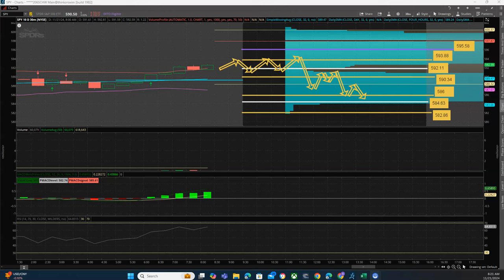And as the day goes on, we'll consolidate somewhere in here, and you'll see a spike up and then another spike down. The spikes will get bigger as the day goes on.